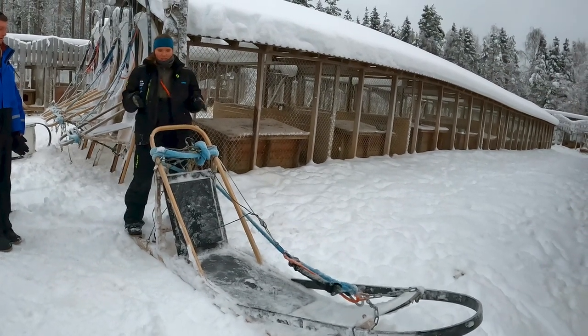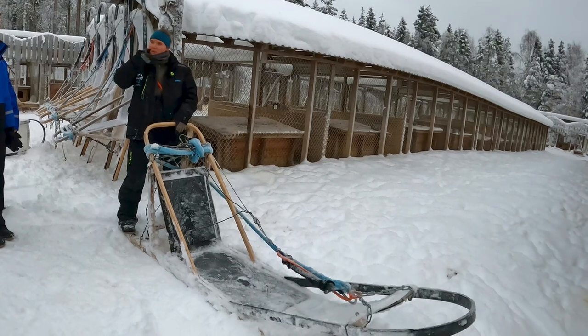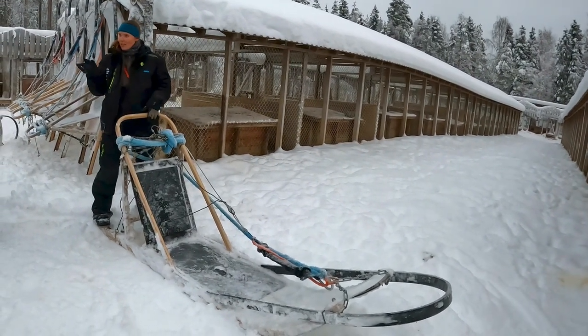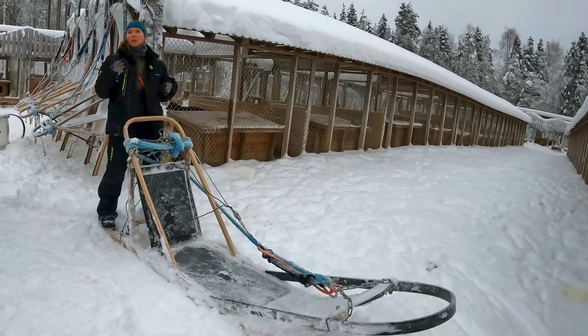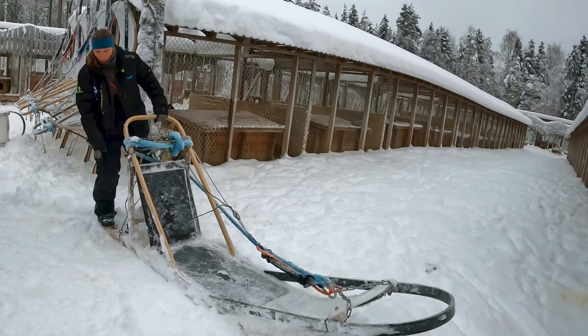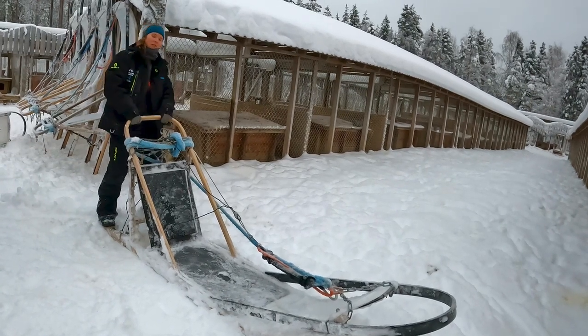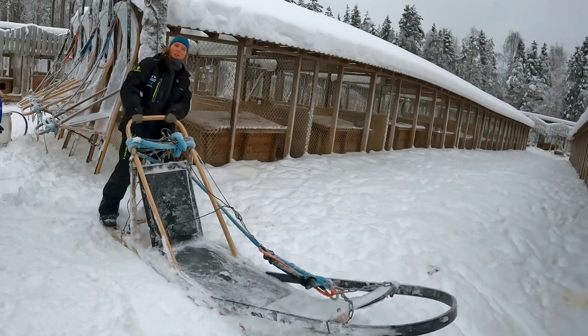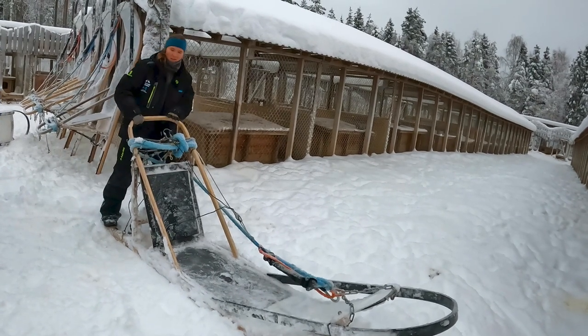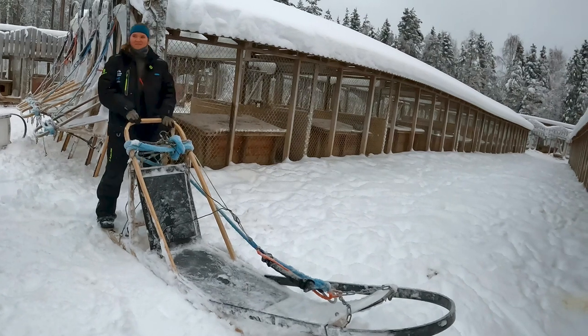Okay. Then we will go through some curves. We go uphill and we go downhill. The curves are managed like this: you just lean in the direction where you want to go. You want to go to the right, you lean a bit to the right, just put more weight on this leg. You want to go to the left, you lean a bit to the left. You don't need to be crazy leaners, because then it starts to tip, but just a tiny bit.